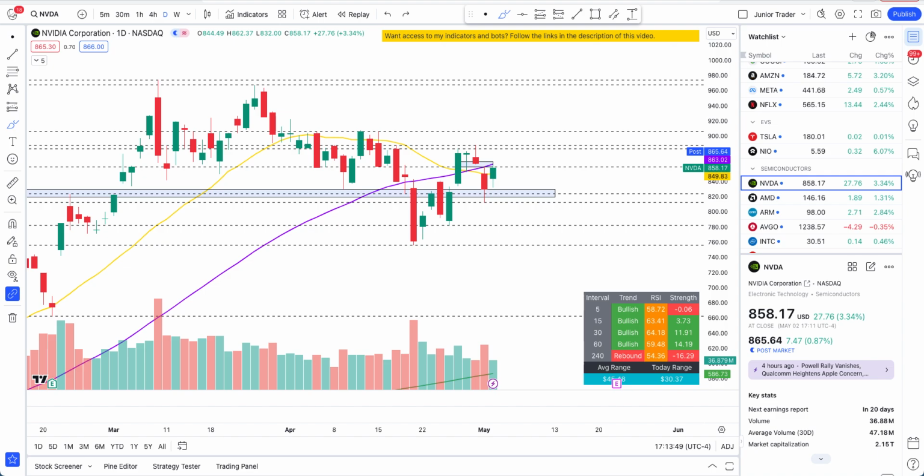If you have seen my morning video on Nvidia, I talked about there's a tug of war going on between bulls and the bears, and between 824 to almost 859 is a zone where the variables are 50% in bulls' camp and 50% in the bears' camp for the direction, and that's where the tug of war is going on.